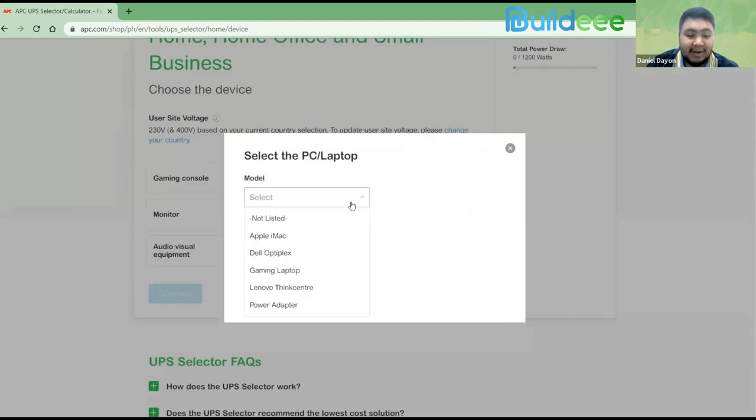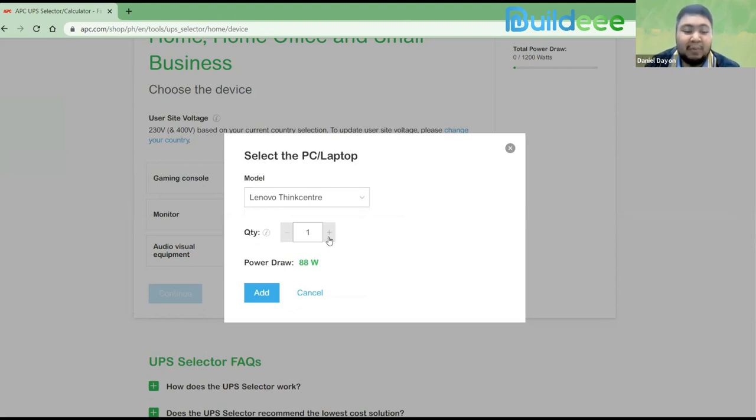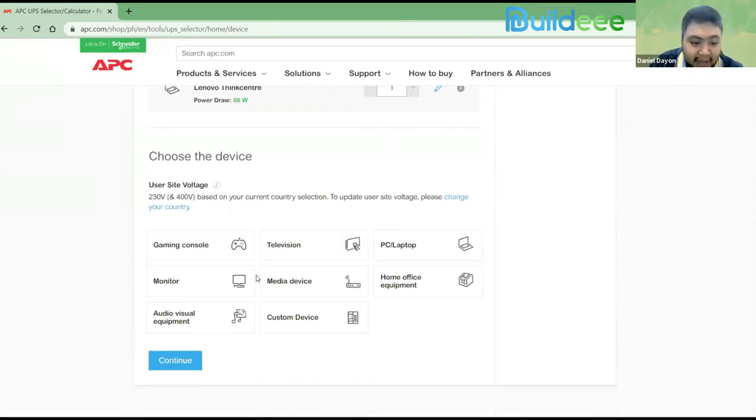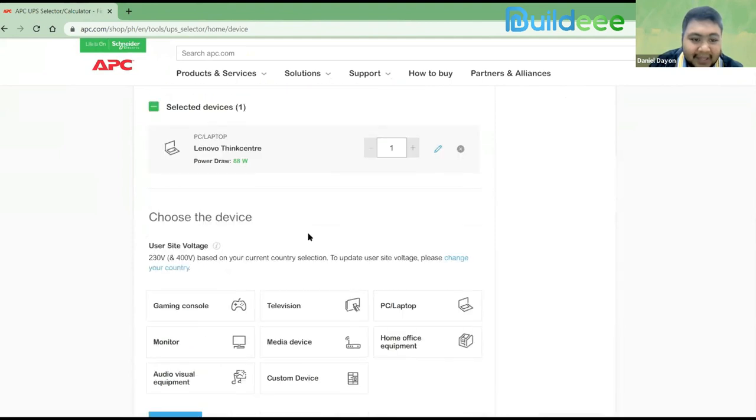So for the model, for example, I'm using a Lenovo ThinkCentre. So its consumption is already integrated. For example, this one, 88 watts. So yes. So all you have to do is to add it up, right? So if there are other devices, we can add more. Ayan, we can add.